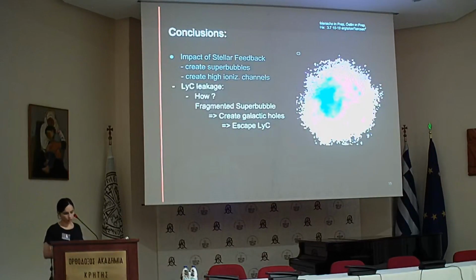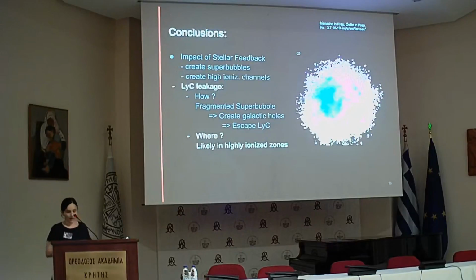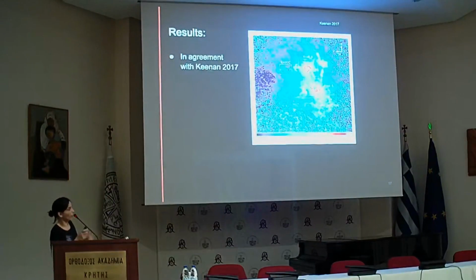So Lyman continuum leakage, how? We already see it was due to this fragmented superbubble, or it has been powered by this fragmented superbubble, very likely in the highly ionized regions. As Angela suggested, it's probably leaking here in knot A, but also it's possible that it's leaking in these regions where the ionization is strong. And this is somehow in agreement with Keenan, who presented a paper last year. So thank you very much.